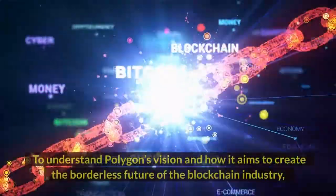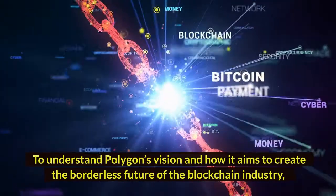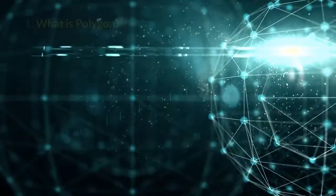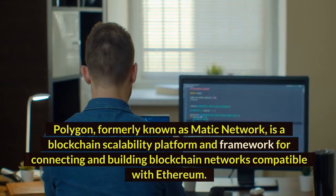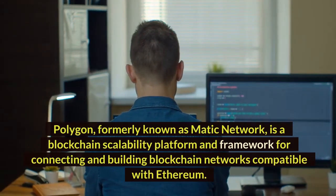To understand Polygon's vision and how it aims to create the borderless future of the blockchain industry, we'll first take a look at how the network functions and what makes it stand out among hundreds of other projects. 1. What is Polygon? Polygon, formerly known as MATIC Network, is a blockchain scalability platform and framework for connecting and building blockchain networks compatible with Ethereum.